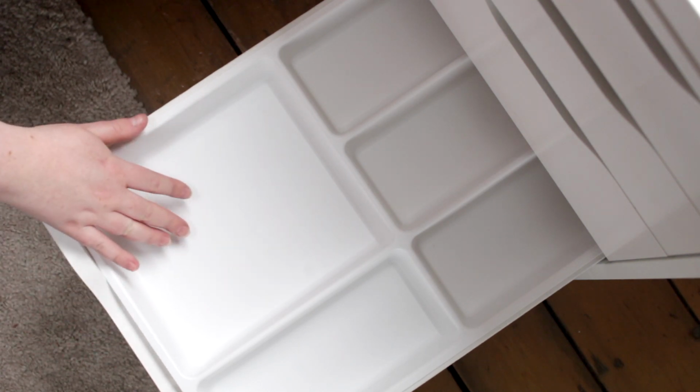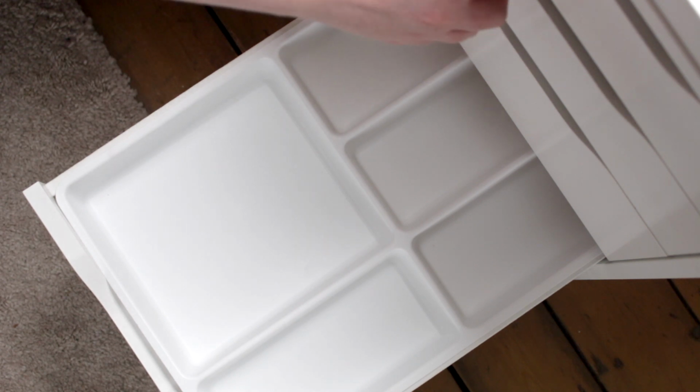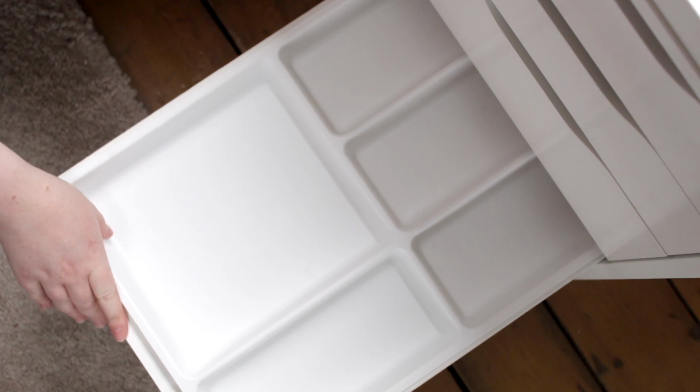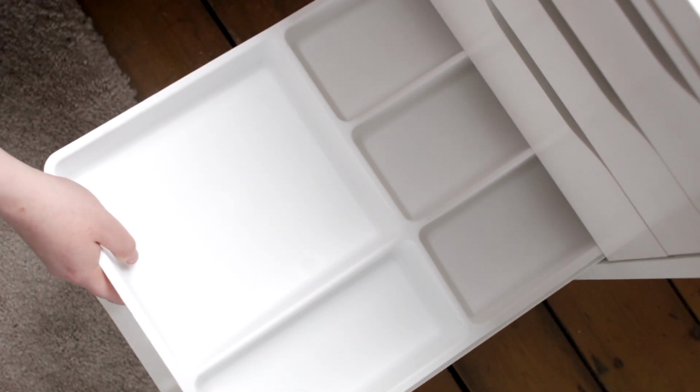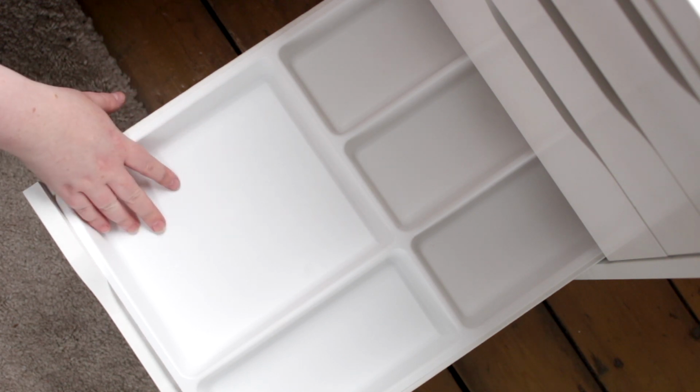So the thing about these drawer inserts from IKEA is they actually fit a little bit better in the smaller IKEA drawers at the top. But the drawers underneath, it just feels like they're not as shallow as the actual drawer is. So I'm actually losing quite a bit of space by putting this in.